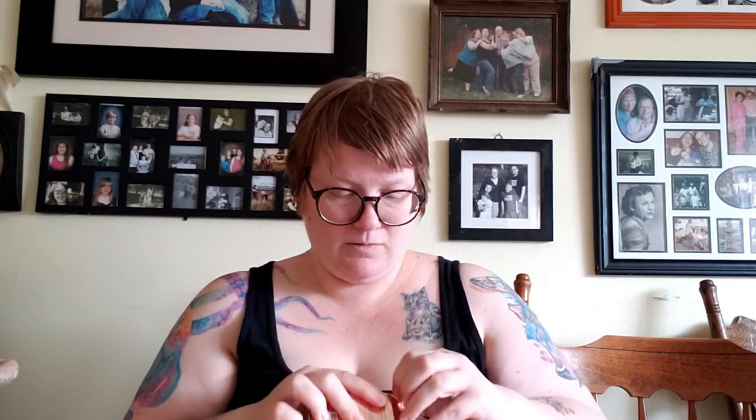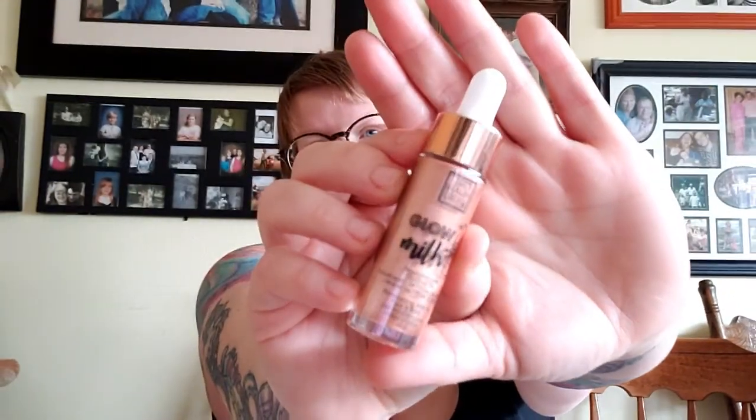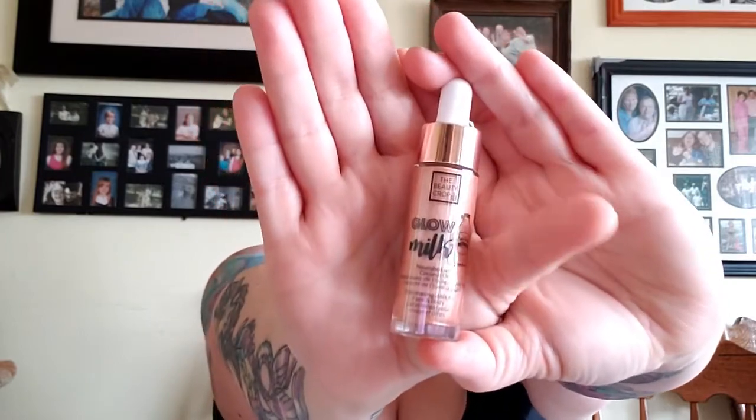It's enriched with coconut. This highlighter gives you a lit-from-within glow. Now, it doesn't say shake bottle before use. Okay. Nourished with coconut and argan oil. Okay, I hate it. I like the packaging. The packaging is really, really pretty. There it goes. It's got a little dropper. I mean, it's cool. It's just not something that I use. And it's this weird color.